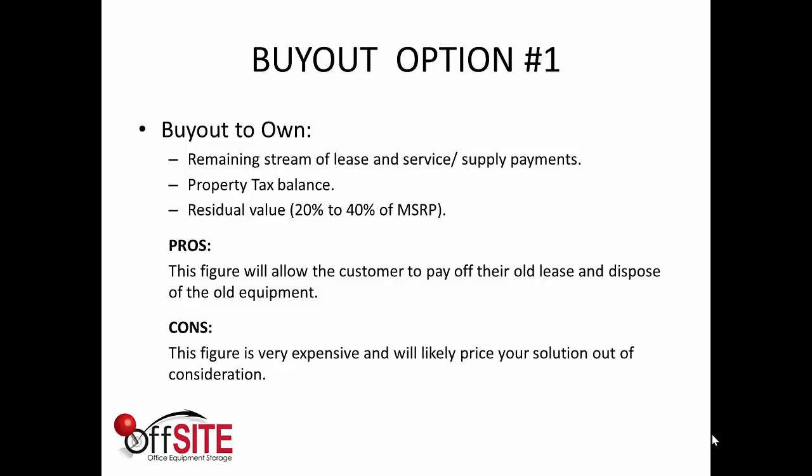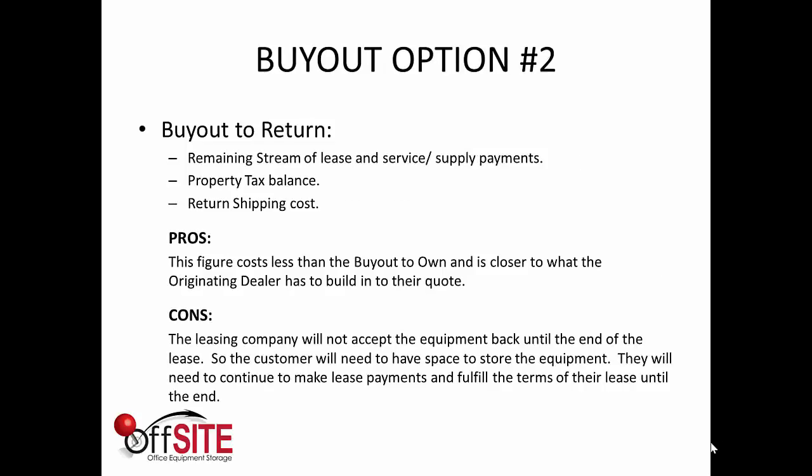Buyout to own is one option. This includes the full stream of payments, including service and supplies, plus property tax, and the residual. This is the only option where the customer can pay off a lease early if not upgrading. The downside of this proposal is the figure is very expensive and it will likely price your solution out of consideration. The buyout to return option is the most common one used.